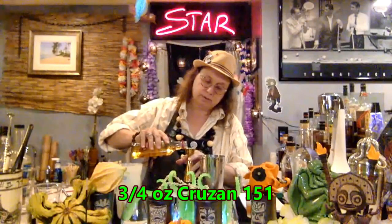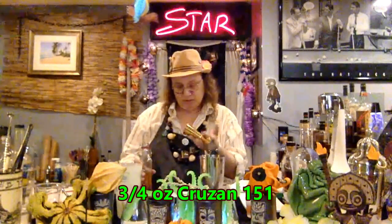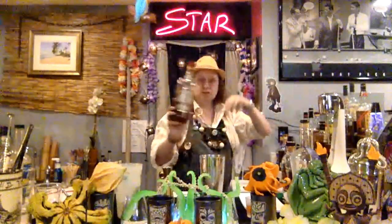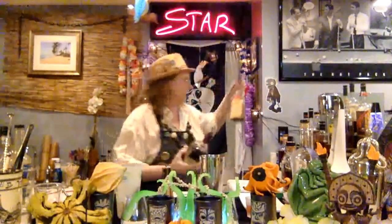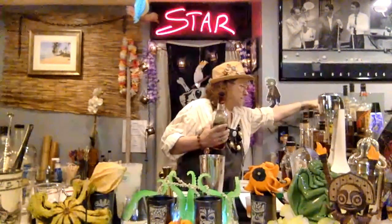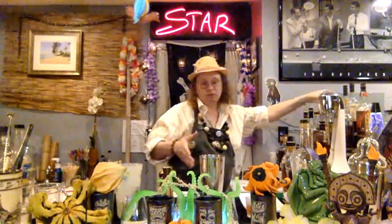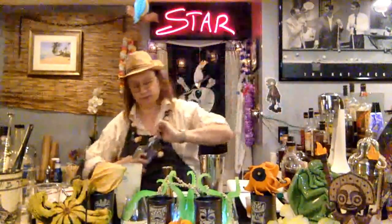So there's 3/4 of an ounce. I can't use any of my other real high test rums. The two 151s that I have on the back bar here are the Hamilton 151, this guy right here, and the Lemonheart 151. Both of these are great rums, but their flavor profiles are very distinctive and very strong. And if I put either one of those in this cocktail, there's no way in heck I would ever taste any of the Basil Hayden. So we're not doing that. We're going with the clean Cruzan instead.